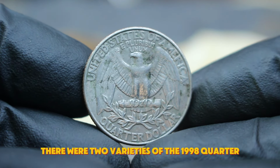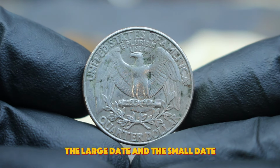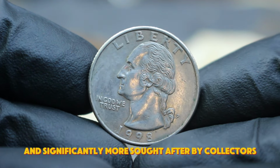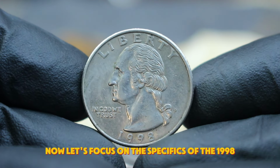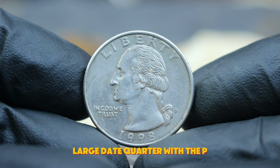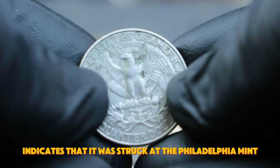In that year, there were two varieties of the 1998 quarter, the large date and the small date. The large date variety is less common and significantly more sought after by collectors. Now, let's focus on the specifics of the 1998 large date quarter with the P mint mark. The P mint mark indicates that it was struck at the Philadelphia Mint.